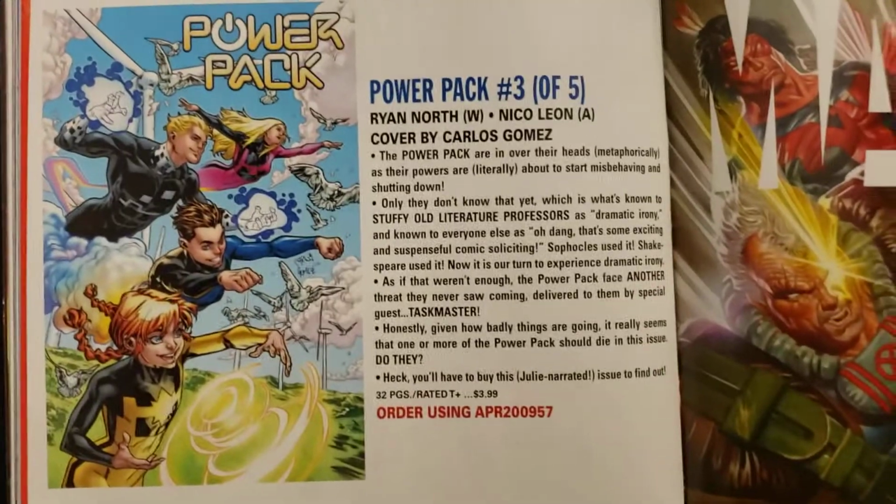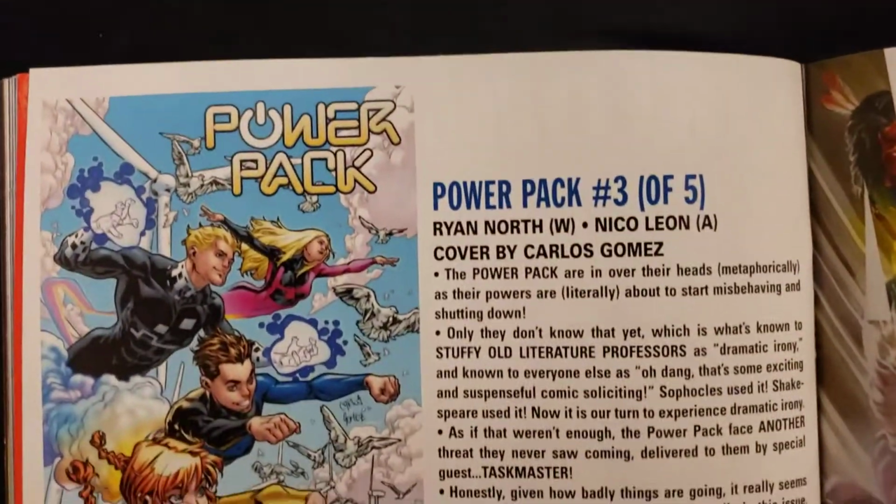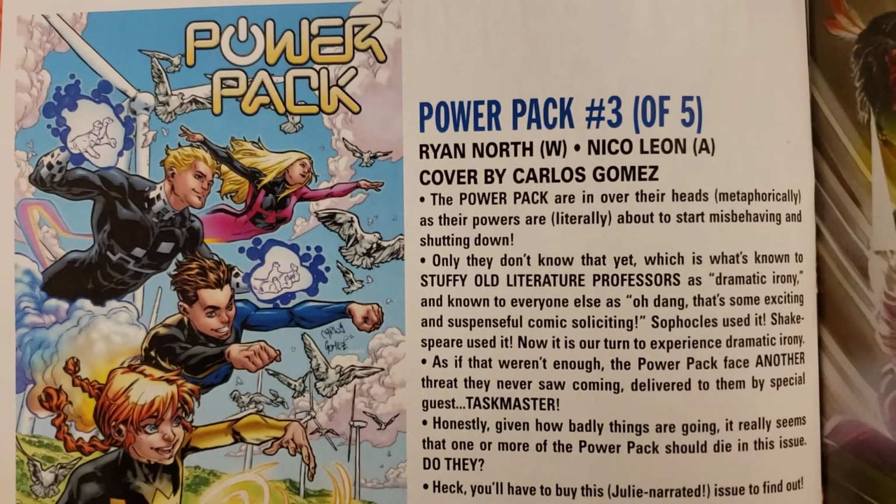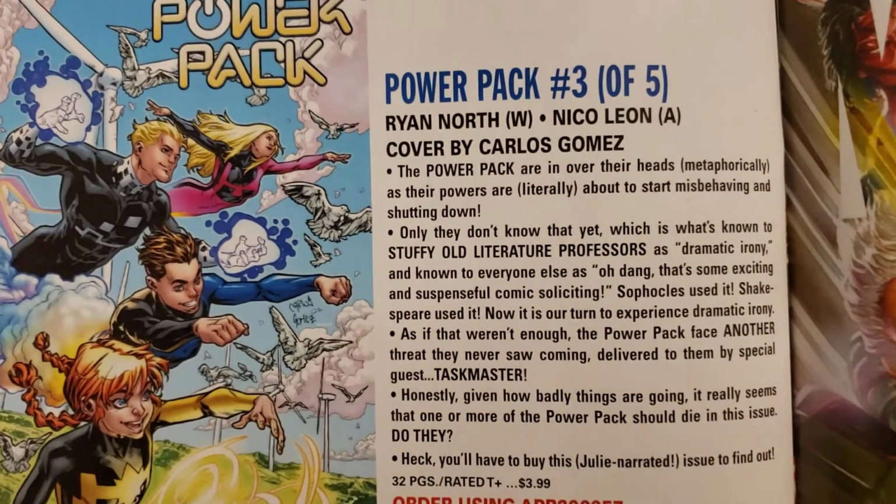Okay, now we got this. Let's see, just a second. Okay, now we got Power Pack number 3 of 5. Who's been reading this one? I don't usually pick these up.